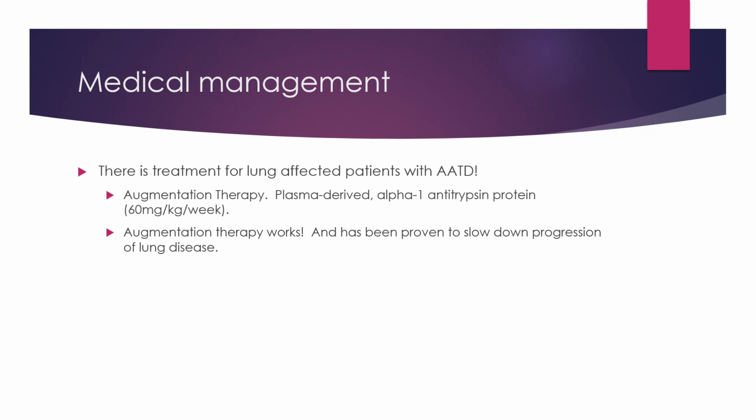It is proven that augmentation therapy works. Augmentation therapy has been proven to slow down progression of lung disease, and there are many patients who have been on it for 10, 15 years and have lived relatively healthy and normal lives. It's so important to identify patients with alpha-1 antitrypsin deficiency because the earlier we can start appropriate patients on augmentation therapy, the better off those patients are going to be and the better outcome they're going to have. And again, it will help to delay the progression of lung disease.